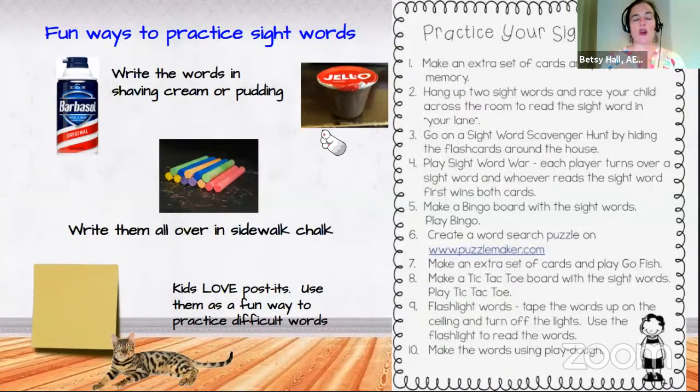Sandpaper also is something good that you can do, if they don't mind the feeling of it, they can write on sandpaper. You can crinkle up tin foil, crumple it up until it's all kind of wrinkly, and they can practice writing on that. If you have sidewalk chalk available, that's a great way to practice sight words. You can write the words on the sidewalk, and then the kids have to say them and hop on them and see how far they can go.